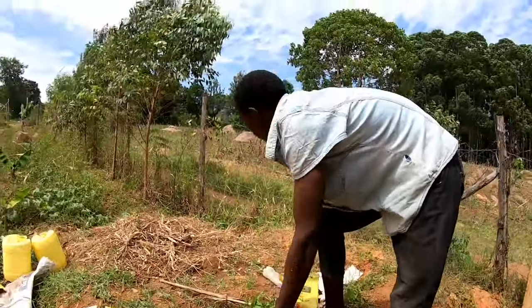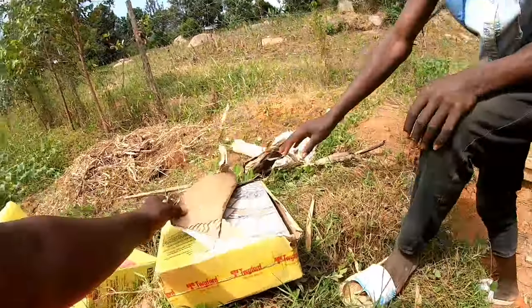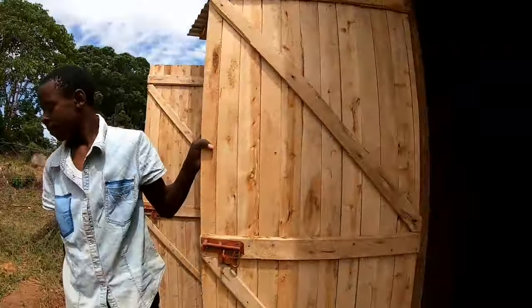Okay guys, we were counting these tiles. These ones are 17. It's here for you to see. These ones are the ones we'll put down. But we are less with these ones, these white ones. I think we need 4.